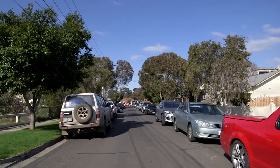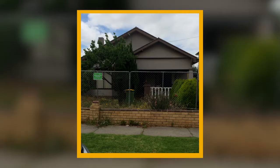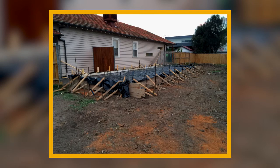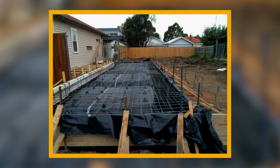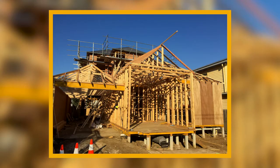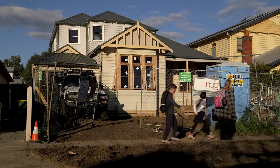We're in Preston, about 9 kilometres north of the Melbourne CBD, to watch the build of this traditional style home. Netta and Joe are building on the site of Joe's grandparents' original house. The old house has been demolished, slabs put in, and the frame has gone up. The progress since demolition has been amazingly quick, but long enough for Netta to welcome a new baby into the world.